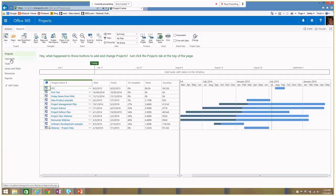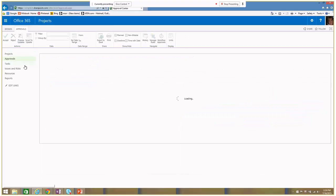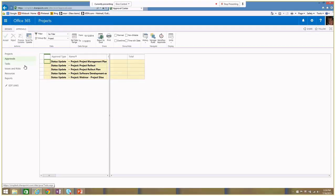The other thing that I mentioned that I like are the approvals. So here, when we talk about task status approval, this is assuming that your resources are sending you status updates for their tasks. So your resources are saying that this task is 100% complete or 50% complete, whatever the case may be. They're working on the task and they're sending you updates. This is really nice when you're managing multiple projects, because here you don't have to go in and out of multiple projects. You don't have to open up multiple projects. You can accept and reject all of the changes right here on this screen.